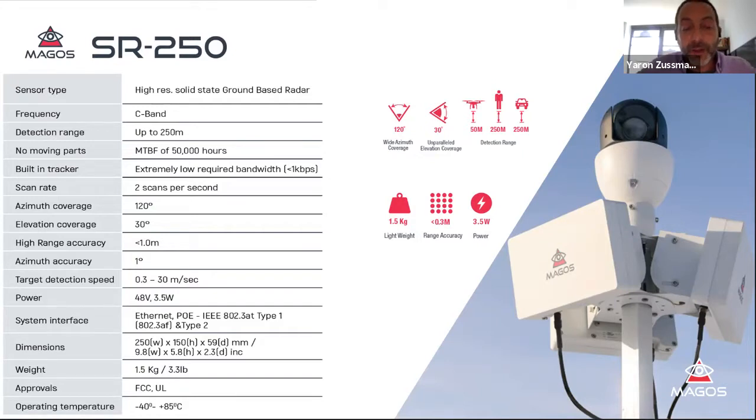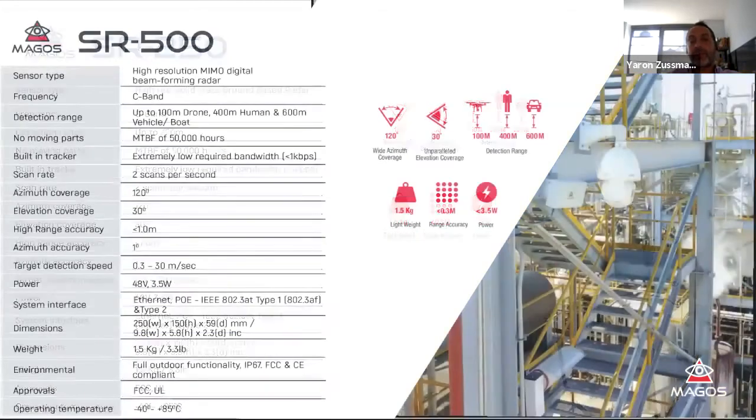Operating temperature, the radar is approved by defense authorities to use -40 to 85, so anywhere from the North Dakotas to Alaska to the middle of the desert, you can install the radar in terms of the operating temperatures. There is no moving part. It is a solid state device in the radar, so no spinning part, no moving part, so very, very high MTBF.